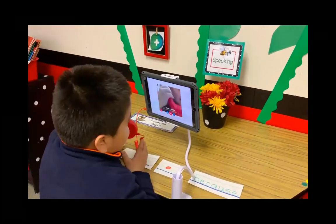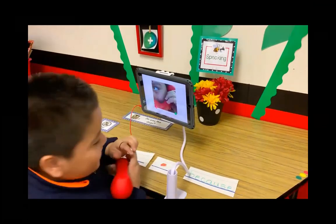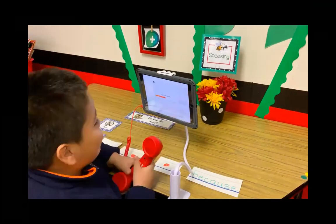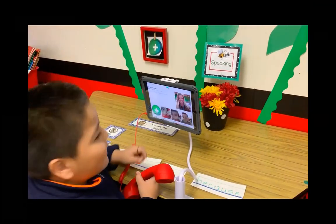I do believe it's important for our early learners to become familiar and comfortable speaking into the iPad, with the transition of many of our state reading, math, and language assessments now being online.